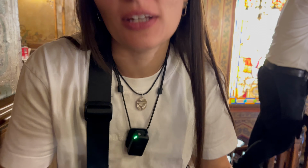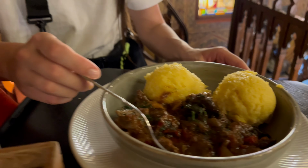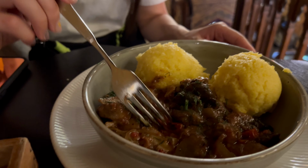Is it flavorful? Yeah, it's flavorful. There's some dill on the top. It's like Carpathian mushrooms, you know? It's multiple different kinds of mushrooms, not just one, right? Yeah. How's the polenta? Doesn't taste like anything. Tastes like polenta. But this is good. If you mix it with the stew, it's kind of like rice with curry.